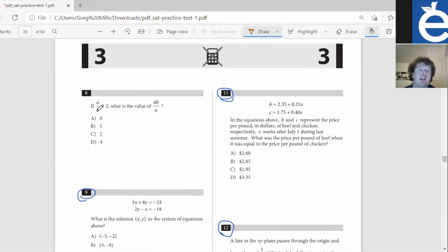All right, so we can see A over B equals 2. So what is the value of 4B over A? There's multiple ways we can approach a question like this. A good way to do it is just to set up A over B. If it's equal to 2, we can say it is equal to 2 over 1. And we can just work with A as equal to 2 and B as equal to 1.